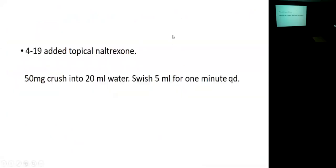And so I thought, well, if it's good PO, let's try it topically as well. So I decided to add topical to it. And I haven't even heard of this being done before. But, you know, universities are supposed to be hotbeds of Looney Tune ideas, and oral medicine's no exception. We do a lot of Looney Tune things and off-label things because we see all the patients that nobody else seems to be able to do something with.